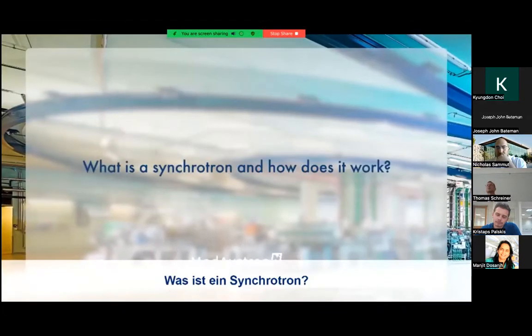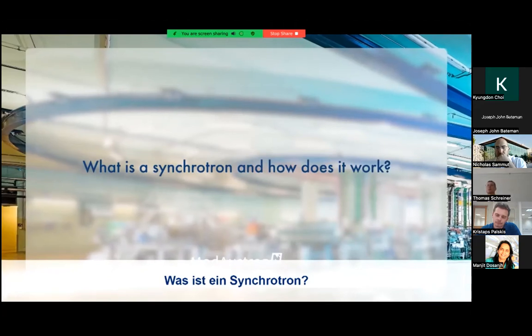What is a synchrotron and how does it work? So the injector, which is the section upstream of the synchrotron, accelerates the particles to a medium energy.